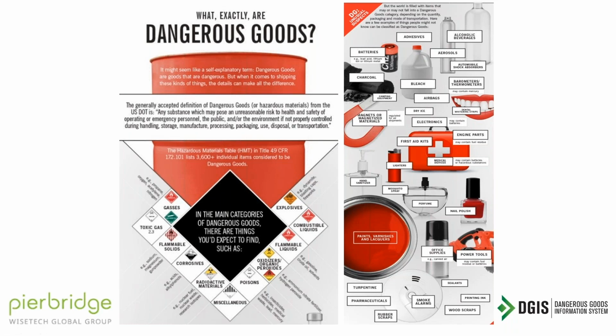Lithium batteries is one thing that's on this list that the regulations are constantly changing, and that's because of the technology changes that are constantly happening with lithium batteries, where they're changing the battery chemistries and densities, power capacities, things like that.